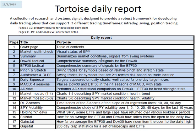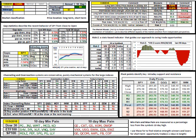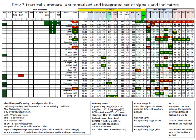Shifting now to the daily report from Friday for Monday, we're getting more to the tactical indicators now. You've already seen the health check, so I'll just drive on. There are no signals in channeling and overreaction. The 10-day max pain candidates, not surprising that GE is there, along with Caterpillar, Goldman, ExxonMobil, and DuPont. The 10-day min pain are the ones that have lost the least on a percentage basis from their 10-day high. And so, in a way, that can be considered relative strength because they've lost the least. And that would get us towards Qualcomm, Apple, Facebook, and Conoco.